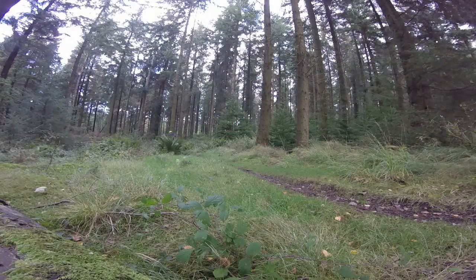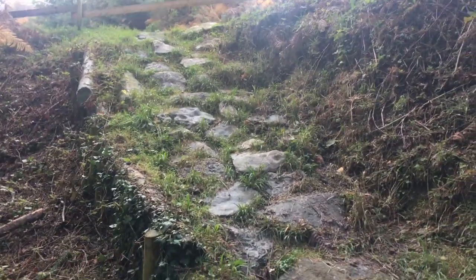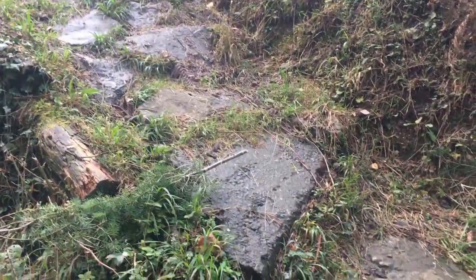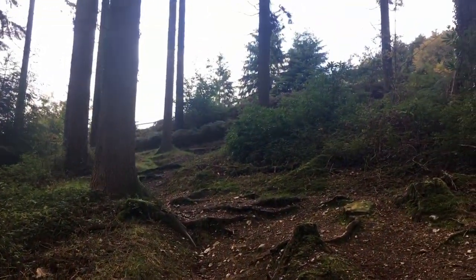The jewel in the trail crown here at Haldon Forest has always been the black route. With an interesting start, the trail drops straight into a steep rocky ramp that leads you quickly onto the upper section, which maintains the steep gradient and gives you the option of a couple of different line choices depending on your preference of steep rooty drops and step downs.